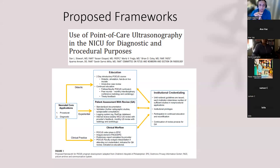Children's Hospital of Philadelphia, which basically says that for the purposes of education, you can do a two-day introductory POCUS course. You can have didactic training with a little bit of simulation. You can have some hands-on and some live models, which is something that we're doing in the UK at the moment with our face-to-face course. We're doing it in Wales. We've done it in Wessex. We're hoping to visit regions.